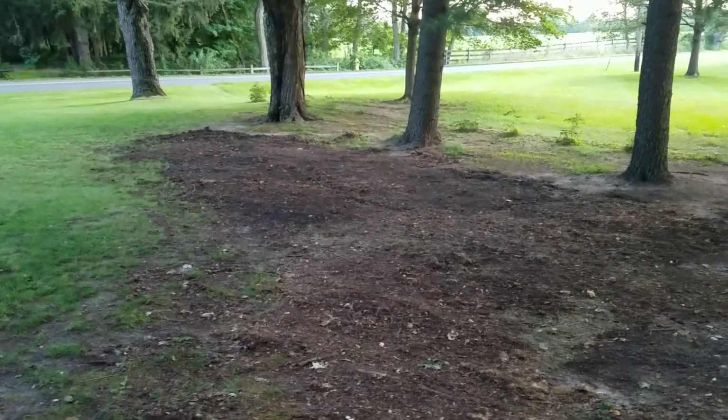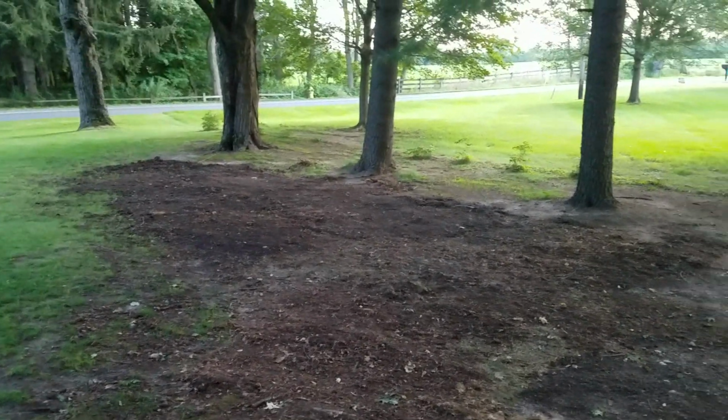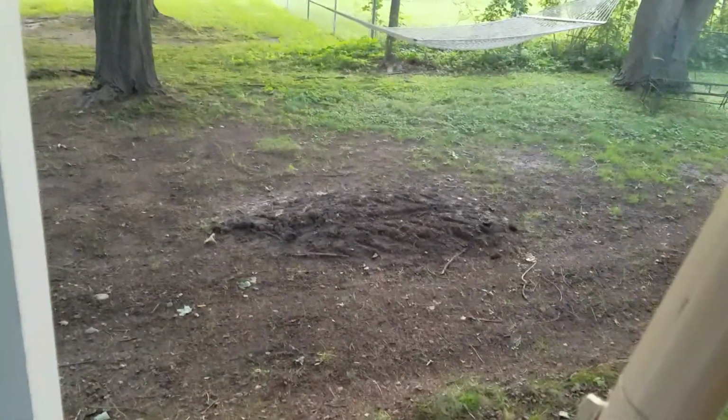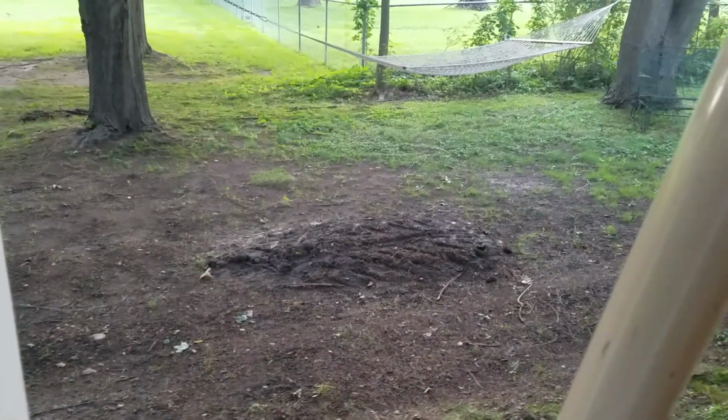Well, I've got all the dirt spread out now and raked out. Still got a few piles over there to pick up, but most of the job is done. I have one little bit left in the pile out there, but I'm going to have to wait until September to plant grass.